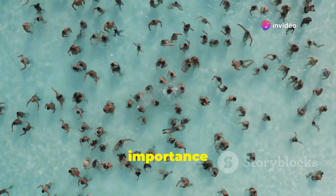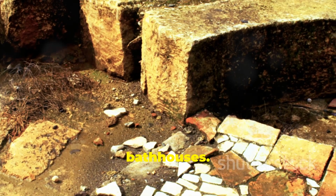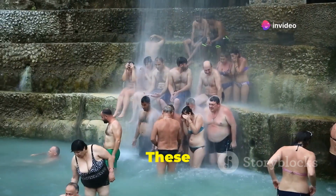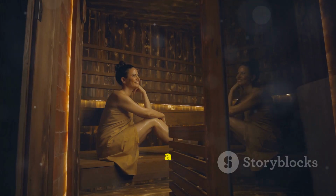They believed in the importance of water for cleansing and often bathed in the sea. Both the Greeks and Romans had public toilets and bathhouses. These were important parts of their daily lives. People would go to the bathhouses not just to get clean, but also to socialize and relax. These bathhouses were grand affairs with different rooms for different temperatures of water. They even had saunas.